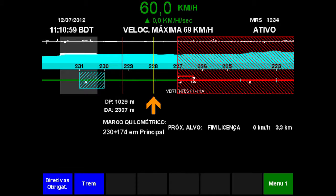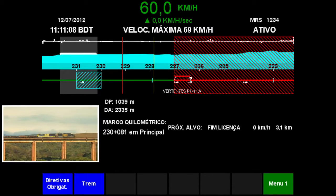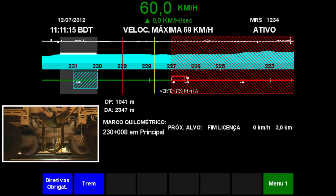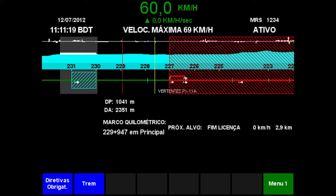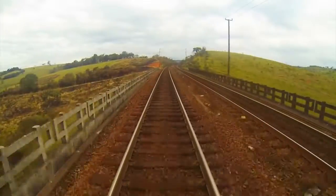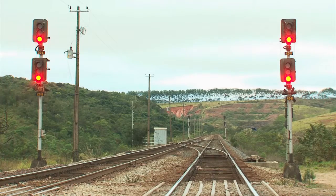Now, watch how the CBTC ensures our driver the possibility to act in advance in any situation. Notice this yellow line. It represents a warning distance, and the red one represents the stop distance. Due to the grade, train speed, train weight, number of wagons, the active brakes, and locomotive power, these 2 lines vary during train movement. So our train driver can safely go on, because he will be warned a few minutes and miles in advance about what will happen ahead.